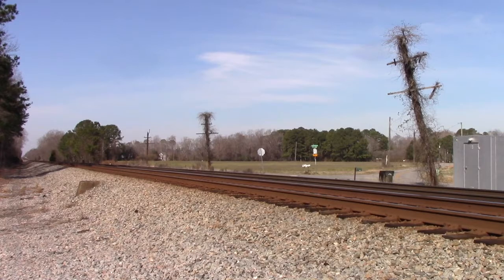There goes 820 or 830 going east with SD70 AC number 1052, my favorite newer EMD, and AC44C number 4111, fresh out of Juniata or Roanoke. Man, that baby looks sexy. And a nice friendly horn tap there from the engineer, and a beautifully tuned K5 LLA. I'll take it anytime.